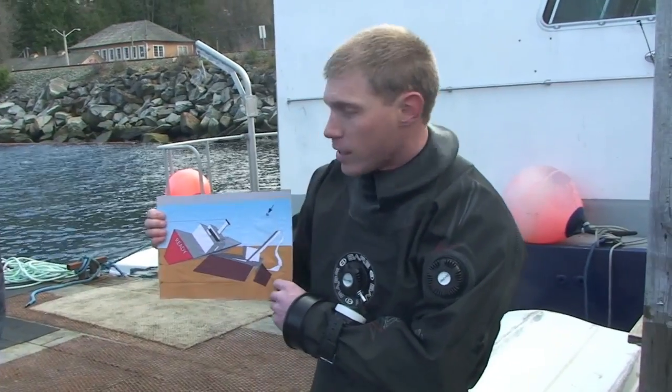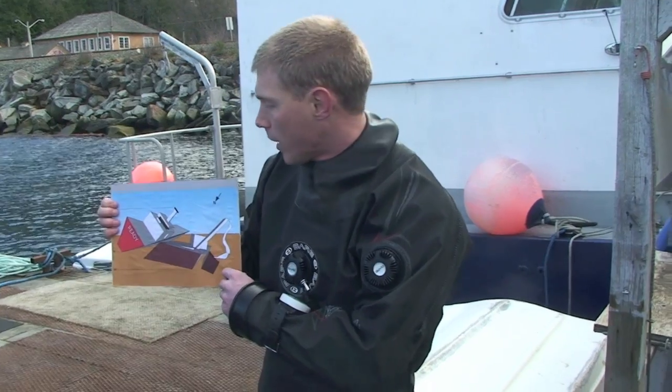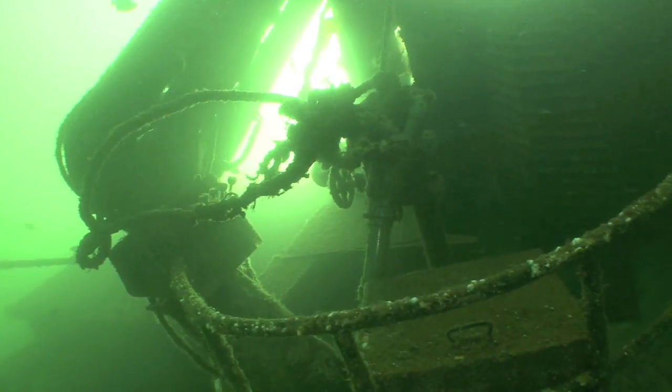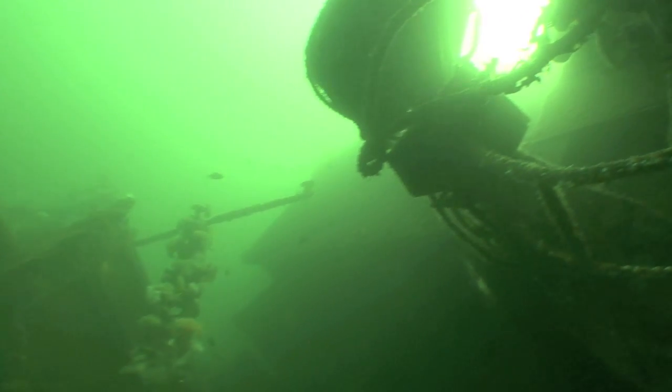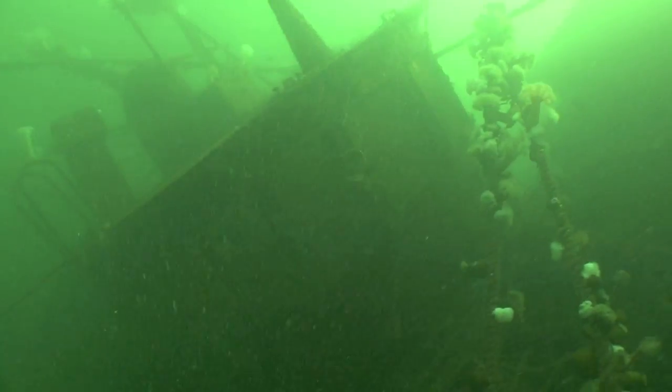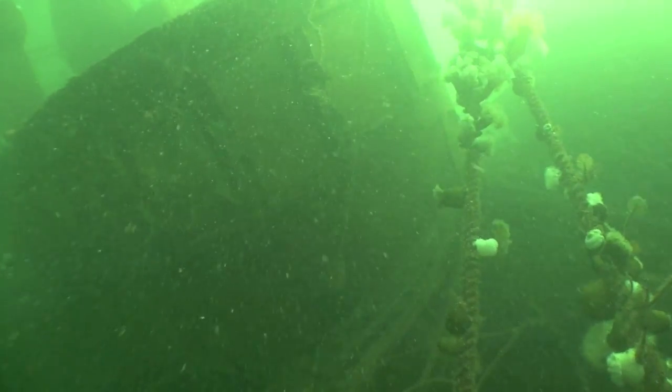The reason that the Ready is sitting at such an angle is that when it went down, it landed on an old fishing boat. So it's believed to be a wood-hulled fisher boat built around the 1950s. And it's in much worse condition than the Ready.